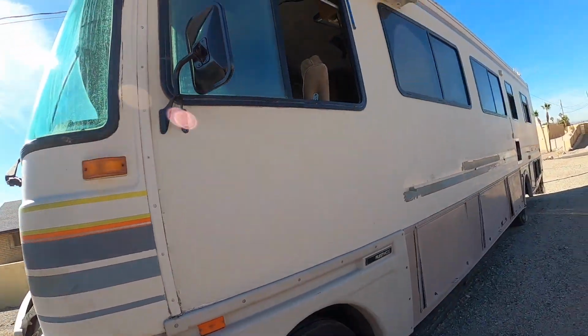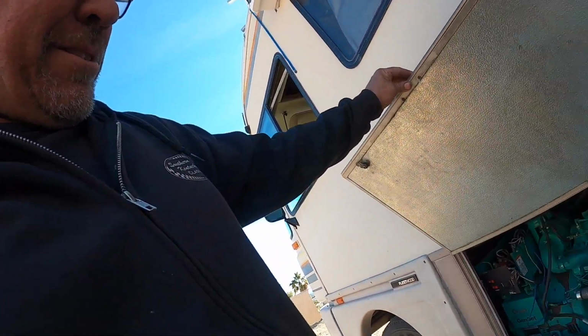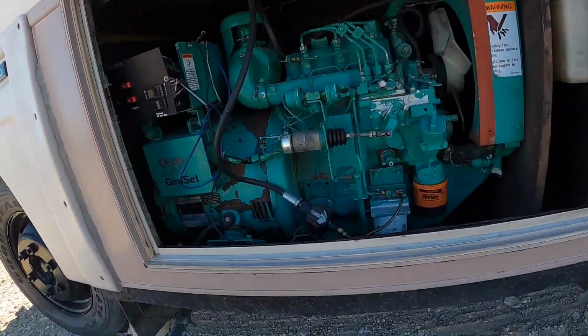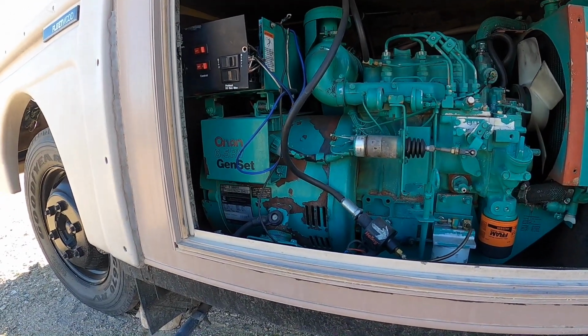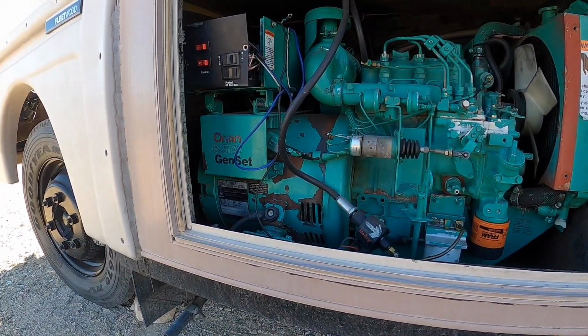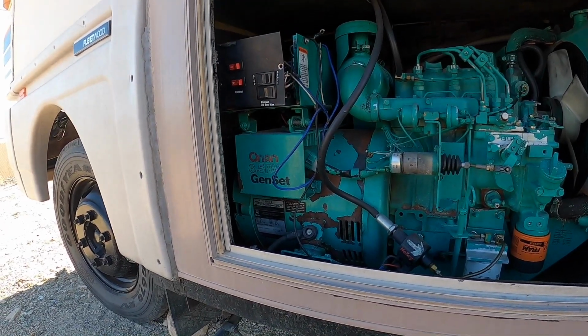Doesn't get a lot better down this side. Got an air conditioner custom cut in the side. My cousin Paul and Ben, they looked at it, and yeah, Ben was ready to throw up. Whoa, look at that. It's got a 4-cylinder Onan genset in it. We'll have to take that out for sure. That is cool. That's a nice piece right there.